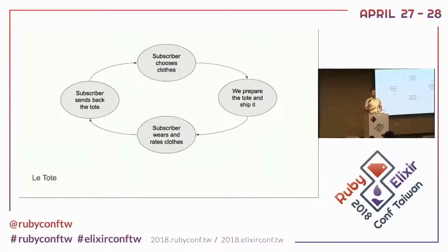Then once it arrives at the customer, they can try on the clothes, see if they like them, wear them. Ideally, someone will compliment them. So a coworker will say, "Oh, I really like that on you," and then they can buy them as well. But if they just want to get something else, then they send it back. And as soon as we receive it back, they can pick out new clothes. So it's important to understand the domain, because I'm going to get into how we started to approach splitting this out from a Ruby monolith.